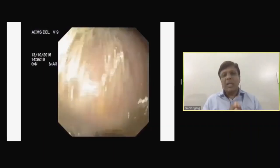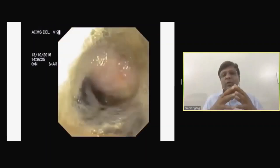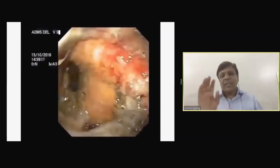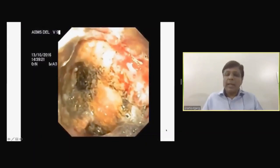So you can do necrosectomy through the stent very well. Sometimes there's a risk of the stent migrating out, so one has to be very careful doing this procedure. And my recommendation is not to do necrosectomy in the index procedure. You have to wait. If the patient improves, and the majority of patients will improve, they will not require necrosectomy.